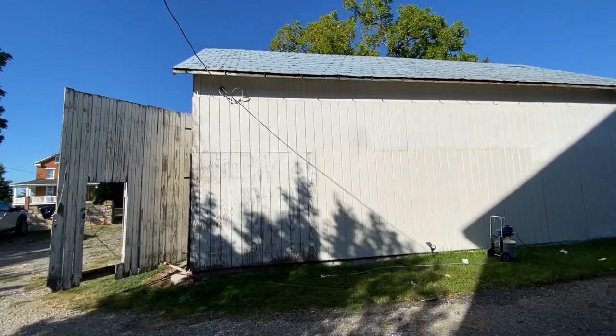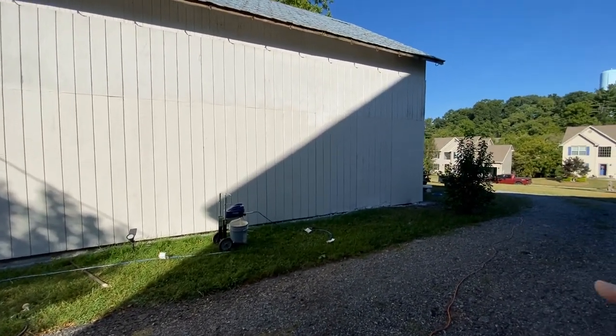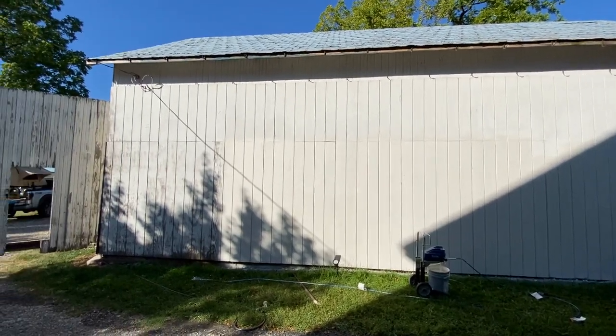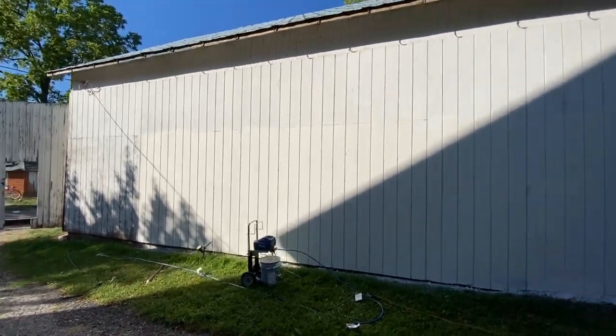We're on day 3 of painting, but not full days, just 3 days that I actually had time to do something. I busted out the paint sprayer and I started right here and went over. Hopefully you can see the color difference. The paint sprayer is a game changer. Took me like 5 minutes to do that whole section.